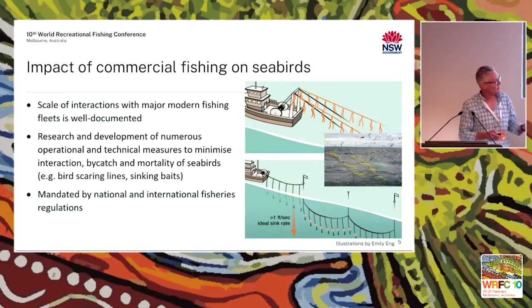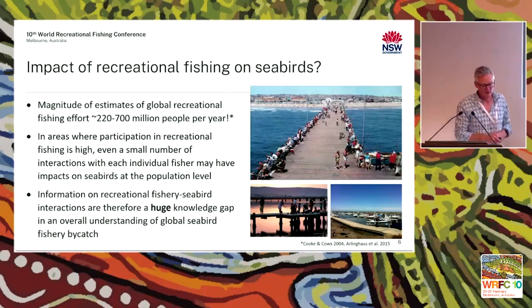The scale of interactions with major modern industrialised commercial fishing is really well documented, and it's resulted in research into numerous operational and technical measures to minimise interaction, bycatch and mortality of seabirds. Things like bird scaring lines in commercial trawl fisheries and fast sinking baits in commercial longline fisheries. And many of these are now mandated by national and international fisheries regulations.